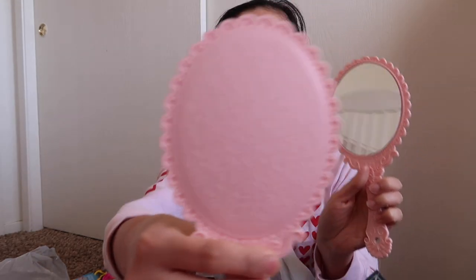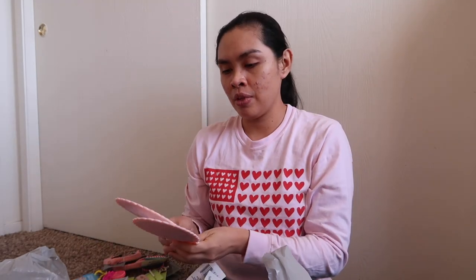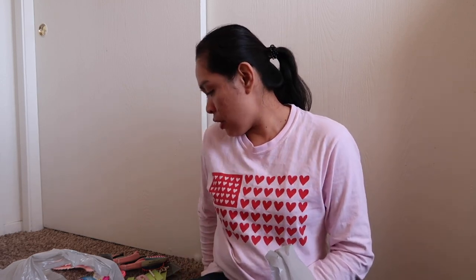And then let's proceed to, oh, I got one more from Dollar Tree. I got this mirror. Looks like this. And then this is in the back. This is in the front. But yeah, it's so cute. I love it, you know. Because we're planning to redo the girls' bedroom next year when the wedding is done. So I'm getting stuff for their vanity and stuff like that. So, yeah, that's it for the Dollar Tree.